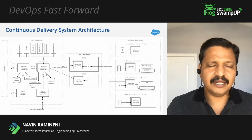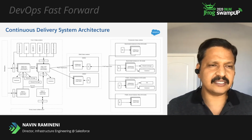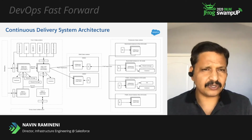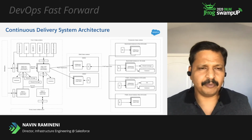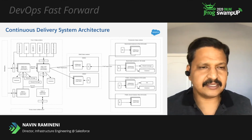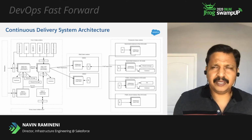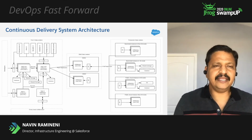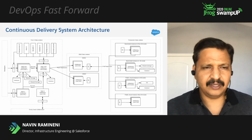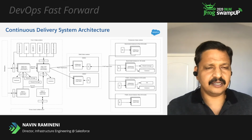Now on the left hand side, at the top, you have different CI systems, whether it's microservices, monolith, infra CI, database CI, package process, and also the promotion process. All of these interact with both a P2P instance and a dev instance of Artifactory. The P2P instance is the path to production. Any artifact that is generated and signed goes into P2P Artifactory, and the P2P Artifactory is set up in HA mode with the common database and shared storage.